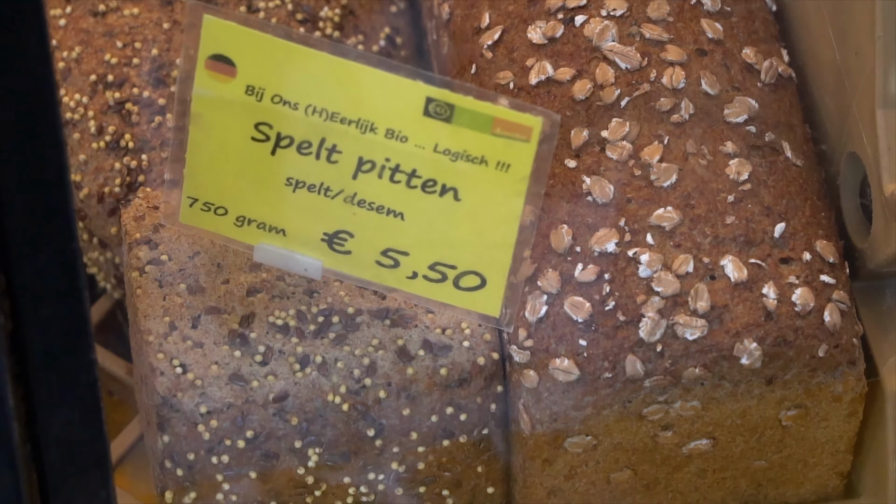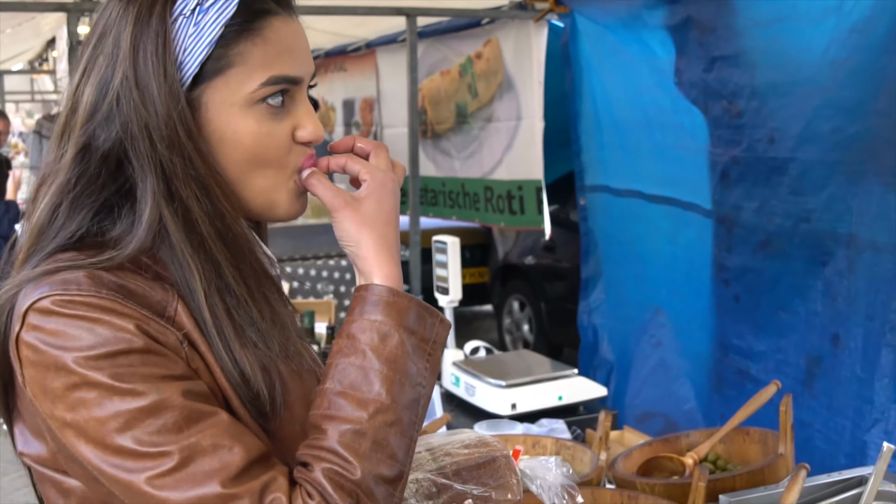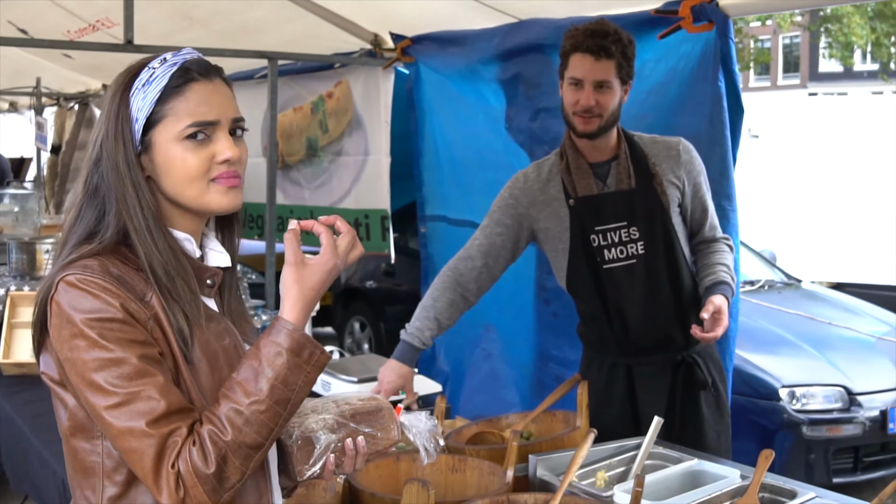There is no doubt that locally grown foods just simply taste better. You will never be able to eat an olive from the grocery store again. There's also such a great variety here at the market, without preservatives, extra additives, they're just so fresh and delicious.